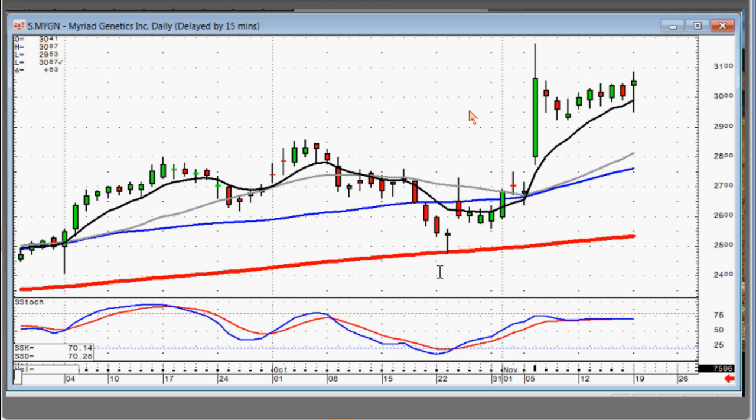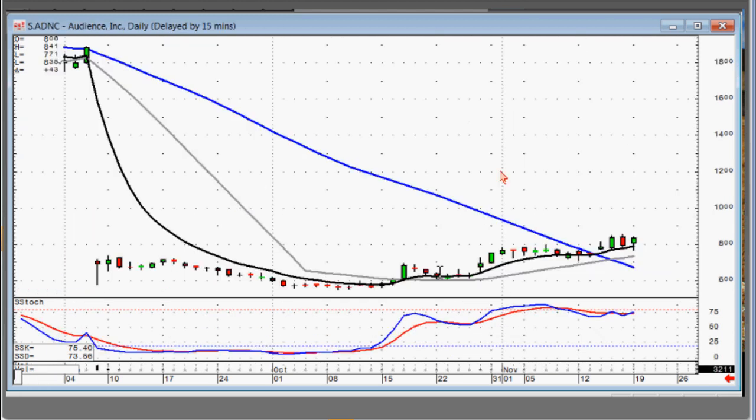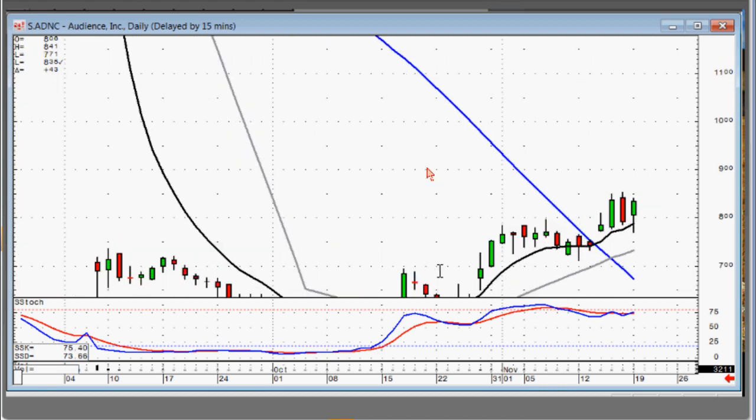I think we had that same scenario where somebody got stopped out on ADC. This is where it's very important to say, I want to close this out if it closes below the T-line. Otherwise, I want to hold on to it until the end of the day.